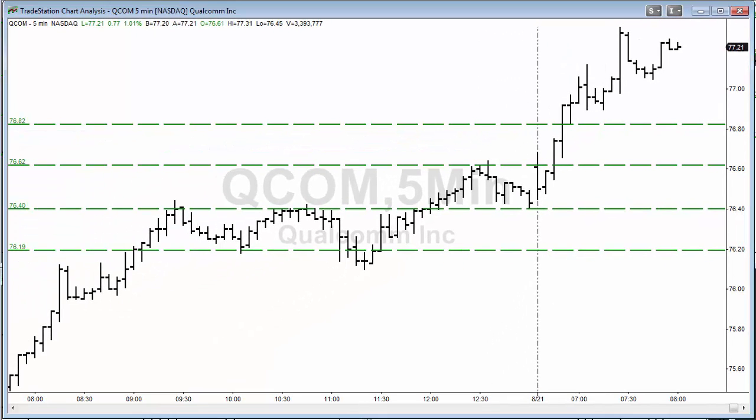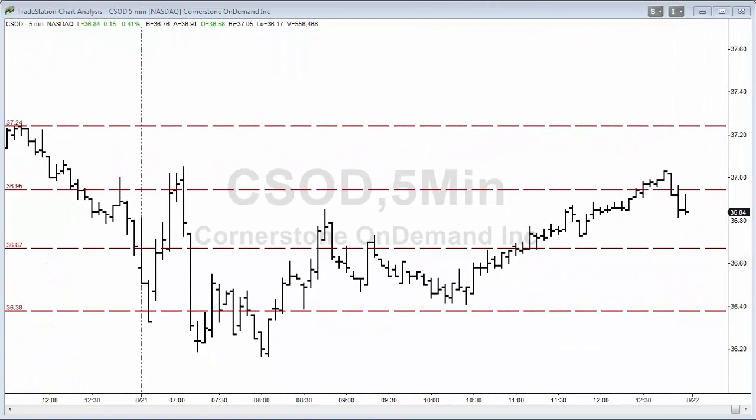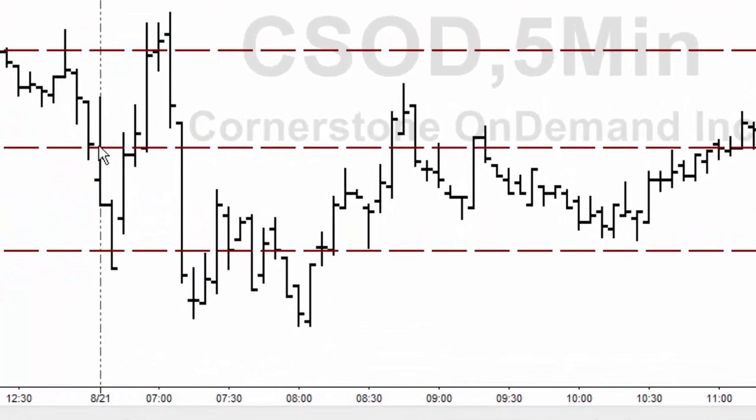Now let's take a look at one that I actually missed in the room because I was explaining some stuff, and it is CSOD, Cornerstone On Demand Incorporated. This was another one in the room this morning that we discussed at length, but let's have another look at it and just make sure that everybody understands what the logic behind this one was. We had this move off the open, not tradable because the spreads were pretty wide at that point, although it did make a move straight down to the first profit target. Made a move back up again. Once it got up above this 36.67 line, it's time to look for that checkmark reversal type of an entry.